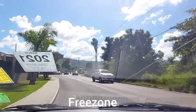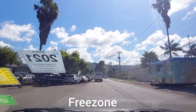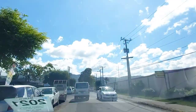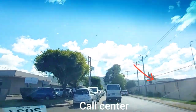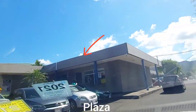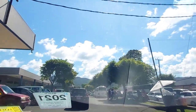This is the Freezone area, the home for a massive information technology or business process outsourcing sector. A number of call centers are located here, and I think a factory is also here. The zone extends all the way around the corner. We won't be going down to that side, unfortunately.